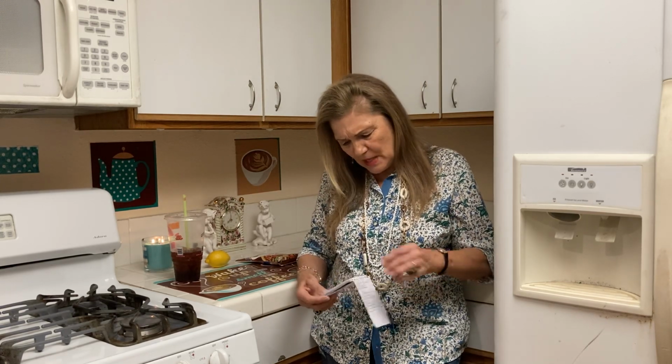Number 18, butter and cream. I bought cans of cream. You can't whip the stuff though. And butter, I keep that in the freezer, but if you have regular cream, you can make your own butter. Number 19, olive oil, and 20 is oatmeal.